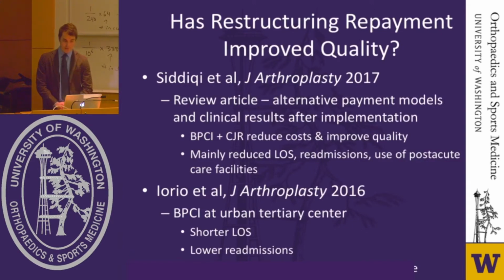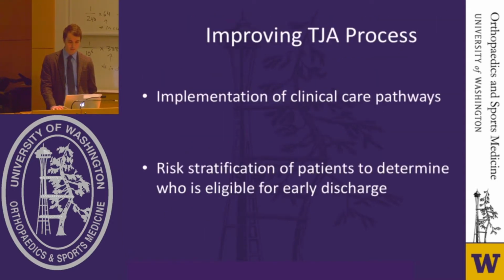So has restructuring repayments done much to improve quality? There's an excellent review article in the Journal of Arthroplasty by Siddiqui et al., in which they looked at alternative payment models, BPCI as well as CJR, and they found that hospitals engaging in these models did have reduced costs, they did have improved quality, and mainly via reductions in length of stay, readmissions, and reduced use of post-acute care facilities. Similar findings were echoed in the study by Iorio et al. from NYU Langone. This was published in the Journal of Arthroplasty in 2016, where they also found shorter length of stay, lower readmissions, and lower discharge rates to post-acute care facilities under the BPCI model.